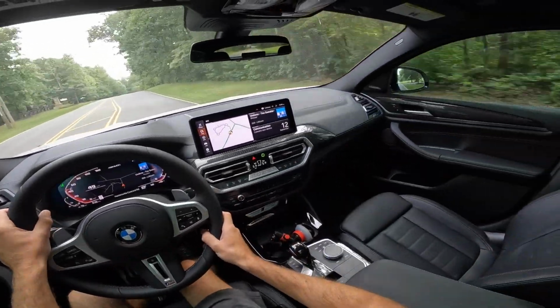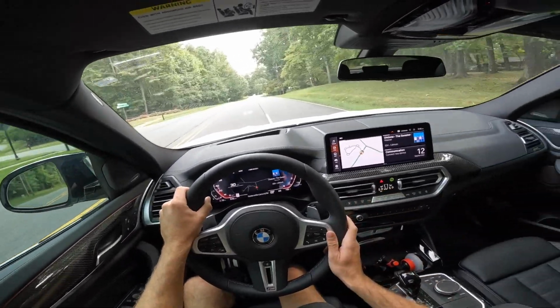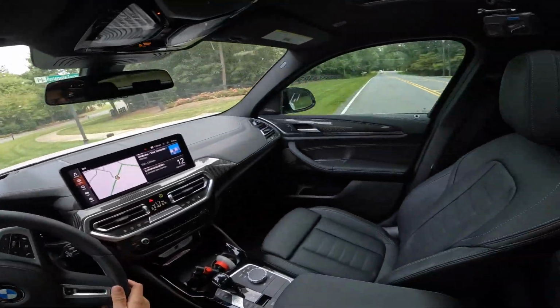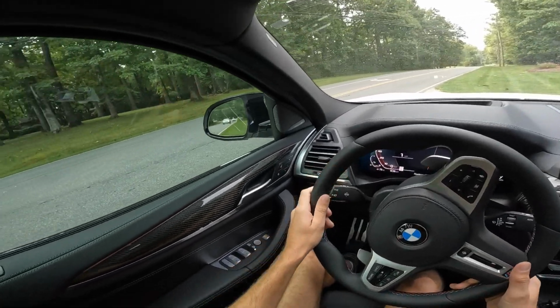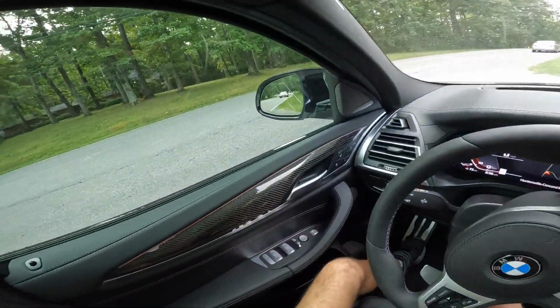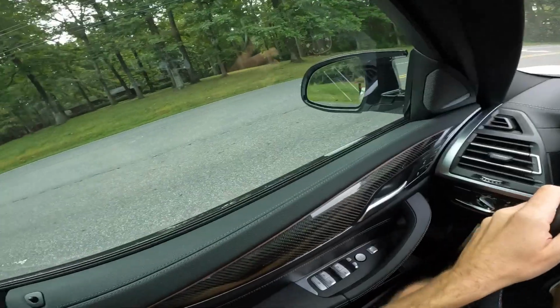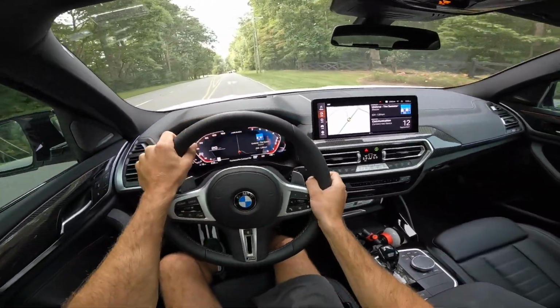I'm not saying that's a bad thing, but you're not high up like you would be in a truck or even my X5. I can see a lot more of the hood. As far as its turning radius goes, it's pretty tight here. And then visibility is pretty good. I mean, we have that pillar there, but I can easily see the cars that are coming through here, if the window stickers weren't there as well. But with the side view mirrors there, so pretty easy to see all around, even with the shape of the exterior.